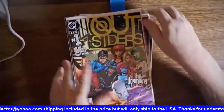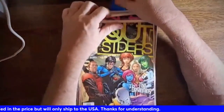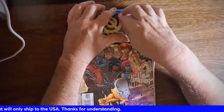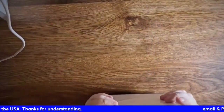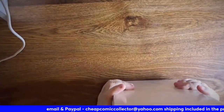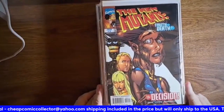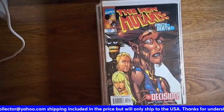I also still have that Batwing set I showed a long time ago, if anybody wants a set of Batwing. And I have all those Convergence books that I've never showed on the claim sale. So if anybody's interested in any of those, let me know. If you want to claim those or part of those, just give me a shout and let me know.